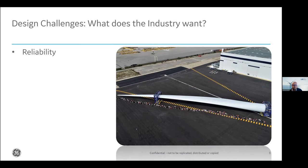The next thing is size. So when I joined the industry, we were building blades that were sub 20 meters and very early 20 meters. And I can remember going through a design iteration of a 40 meter blade, and there was just no way we were ever going to build it. It was way too big. We wouldn't be able to move it by road. It would be far too complicated and would be impossible to build. But sure enough, we built it.